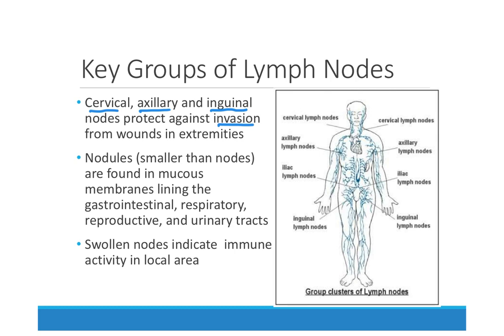They'll be caught in the lymph nodes in your armpit area because the lymph will pass through that on the way into the torso. Along with the lymph nodes, which are fairly large, again, about the size of a kidney bean, there are also smaller structures known as nodules, and the nodules are found in all mucous membranes that are lining our body. So the mucous membranes line the gastrointestinal tract, they line our respiratory tract, reproductive tract, and the urinary tracts. Basically, all the parts of the body that have an opening to the outside are lined with mucous membranes, the epithelial cells that produce mucus that can help trap pathogens, and then, of course, the nodules are there to destroy the pathogens that have been trapped.